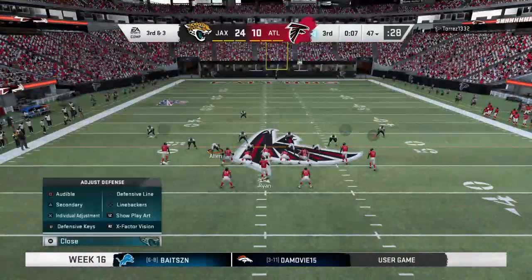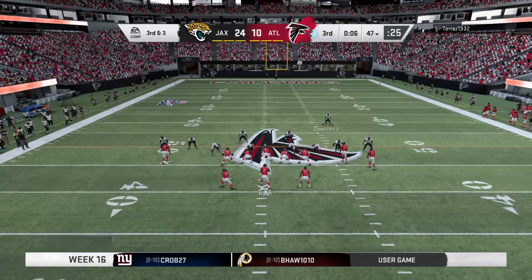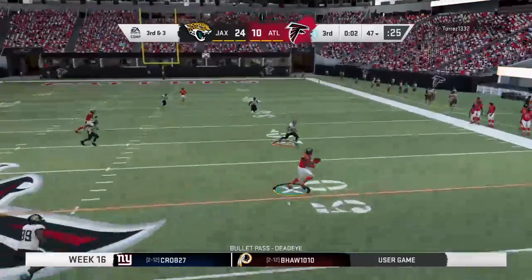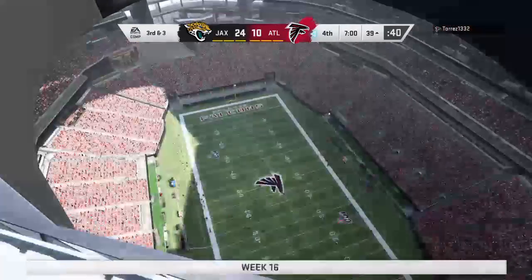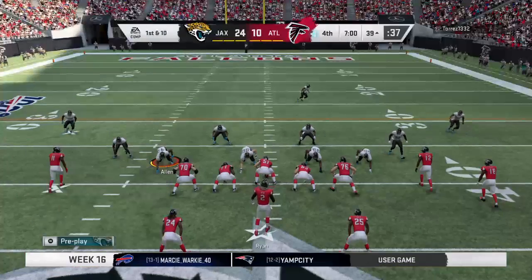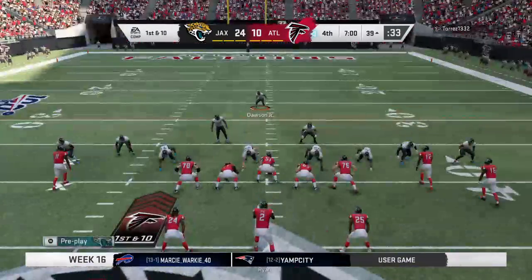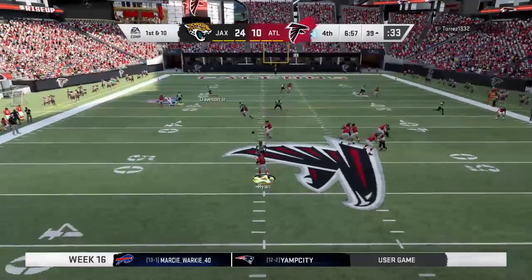This offense in desperate need of a conversion as they come up on third down. From the gun, it's Ryan. It's caught, Jones. And he'll be brought down on what's going to turn out to be the final play of this third quarter. Back now here on EA Sports. It's the Falcons. They'll have the football, but trailing on the scoreboard as we get set to begin the fourth.